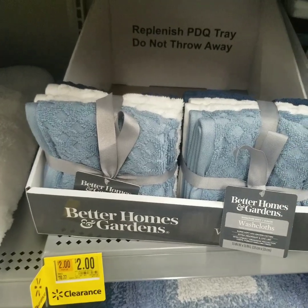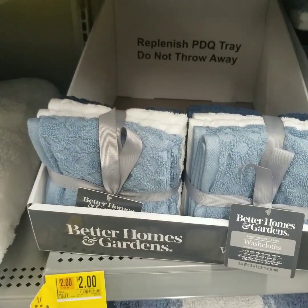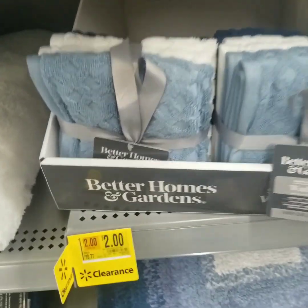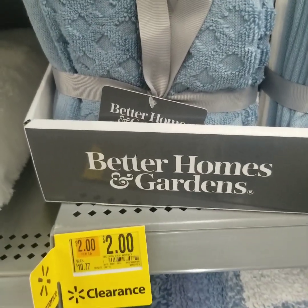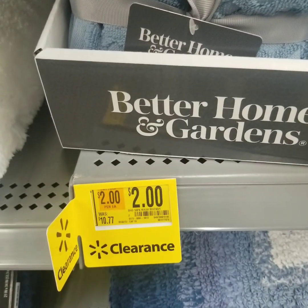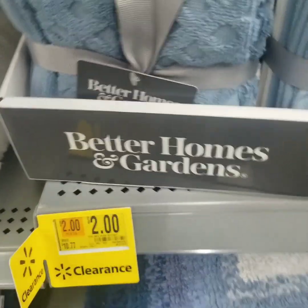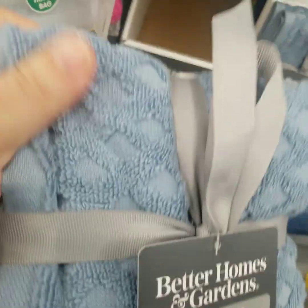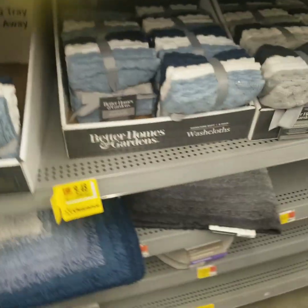So much clearance in the bath aisle where the towels and stuff are. These six packs of washcloths, regularly $10.77, are on clearance for $2. I scanned them. They're actually really nice. They're soft and they're thick.